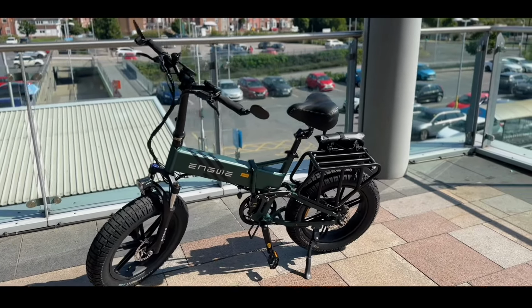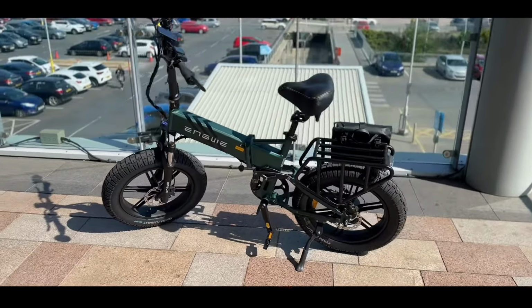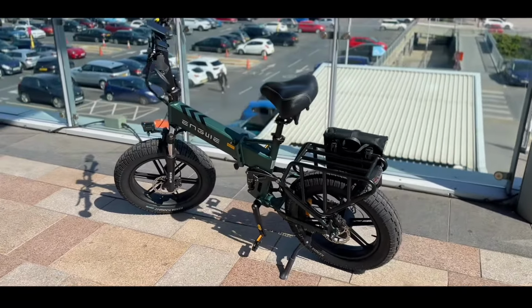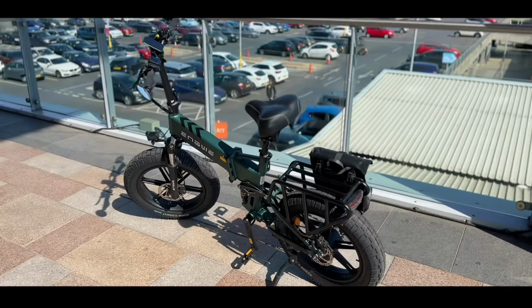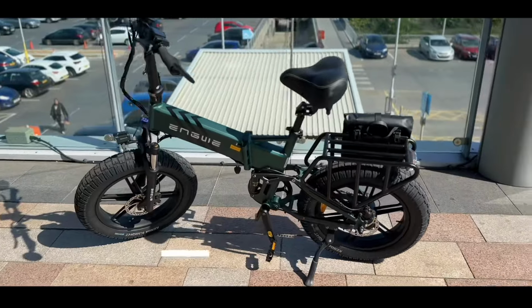If only this was IP6 rated. This would be the best bike in the world. It really would. Well, it wouldn't be the best bike in the world, but it'd be definitely the best thing Engwe makes, and probably the best thing you can buy in the UK e-bike wise, because the torque on this thing is bloody amazing.